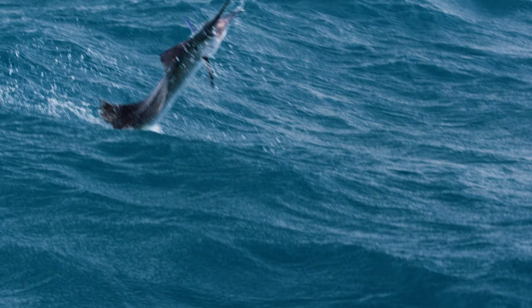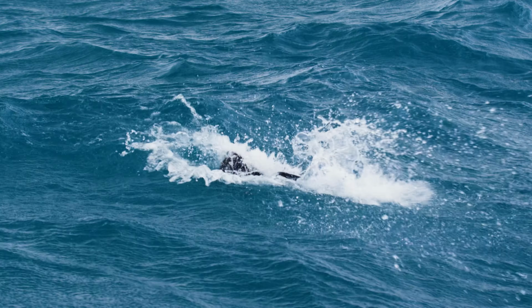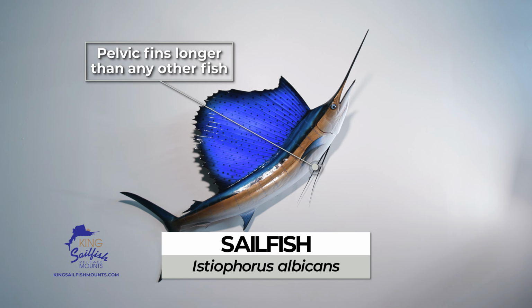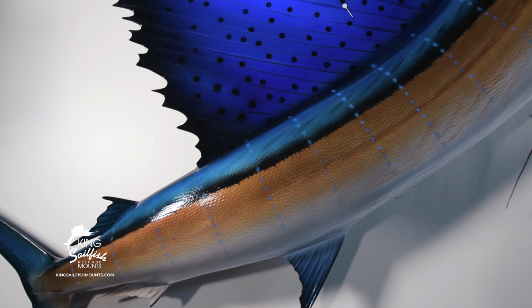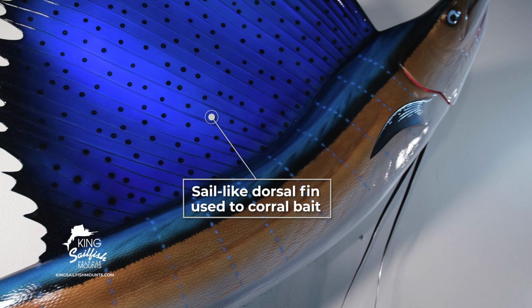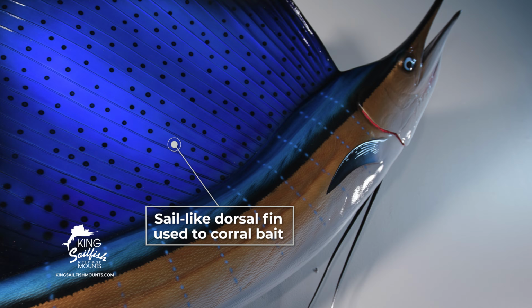Sailfish tend to be the angler's gateway drug to billfish. They're more widespread and accessible than any other billfish species. While Atlantic sails are caught as far north as New York, Florida and the Keys offer the most consistent action.